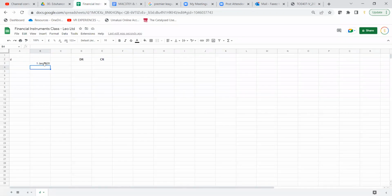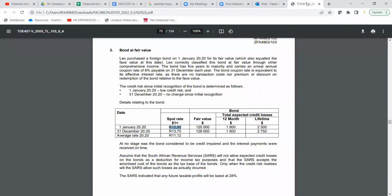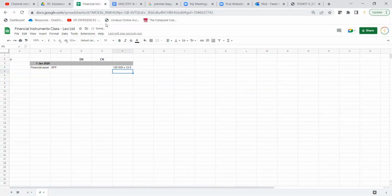So on 1 January 2020, we're going to have debit financial asset, SFP, at fair value. It's $120,000, and the spot rate at the date of transaction was 12.50. So we multiply by 12.5. So debit 120,000 times 12.5, which is 1.5 million, and then credit bank, SFP, the same amount. It happens to be the same.